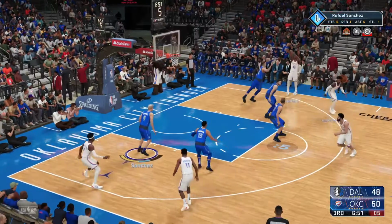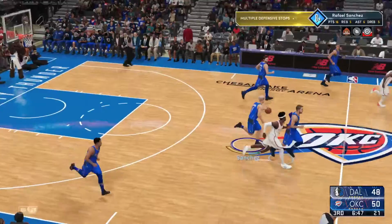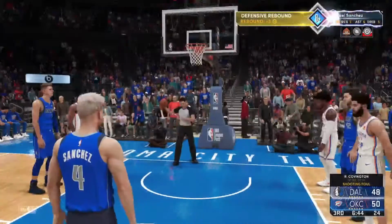Back to Horford. Shot clock at 5. Three-pointer off the mark. And you just can't afford to give up that kind of look very often. Oh, and there's the whistle on the shot. You can't stay in front.